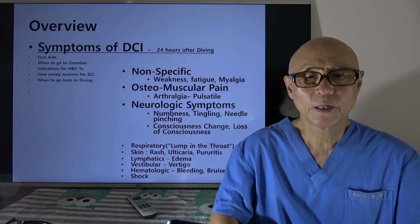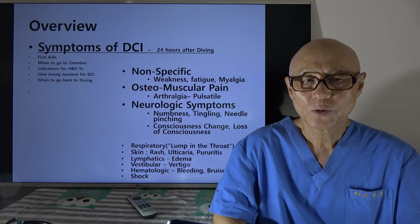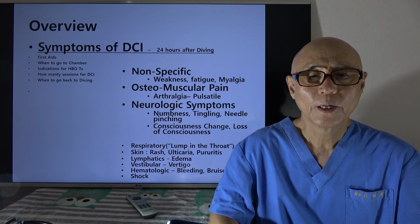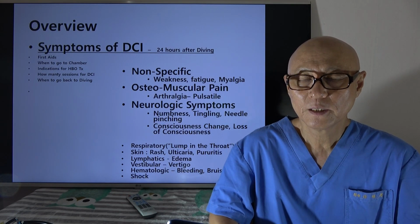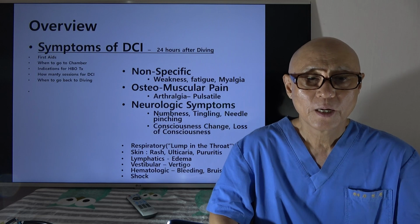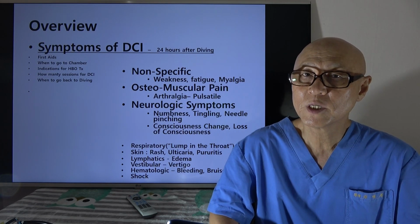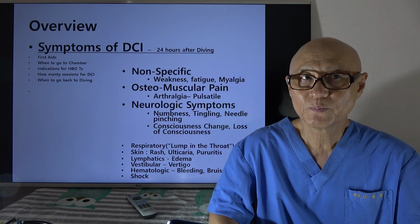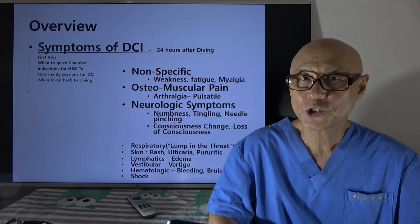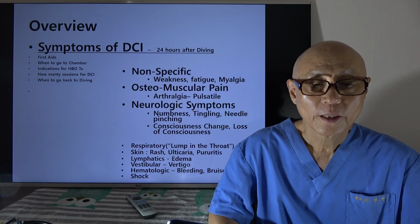So it's the symptoms. I wish everybody can keep the symptoms in your logbook, so that if you feel strange after diving, you should look it up if you don't remember everything. Weakness, unexplainable fatigue, some myalgia, arthralgia, and then come neurologic symptoms, which is really serious, and that includes numbness, tingling, needle pinching. Also, a severe case of neurologic symptoms includes consciousness change or personality change, loss of consciousness.